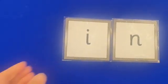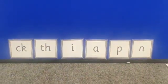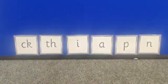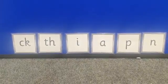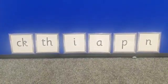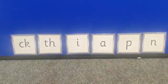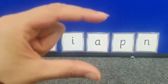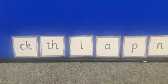We're going to make another word now. And that word is thick. So we had thin. Now we want to make the word thick. I like a thick layer of cheese in my sandwich. Thick. How many sounds can you hear in the word thick? Like a thick, not thin, thick layer of cheese, thick. I can hear 3 sounds too.